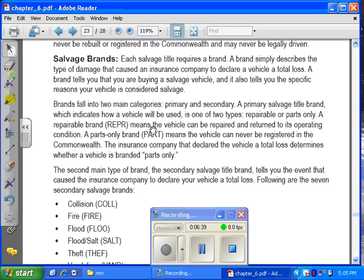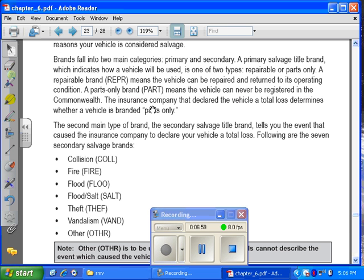A primary salvage title brand, which indicates how a vehicle will be used, is one of two types, repairable or parts only. A repairable brand, REPR, means that the vehicle can be repaired and returned to operating condition. A parts only brand, PART, means the vehicle can never be registered in the Commonwealth. The second main type, the secondary salvage title brand, tells you the event that caused the insurance company to declare your vehicle a total loss.